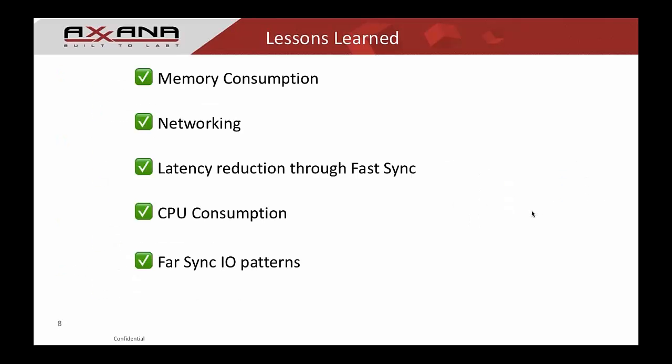Moving to the next slide, we will discuss during our benchmarks all the lessons we learned about the memory consumption, network, and the latency. We use the FarSync option also. We'll look at how the FarSync server CPU behaved under this load, and the I/O pattern of the FarSync, how it behaves.